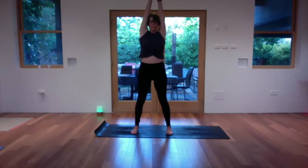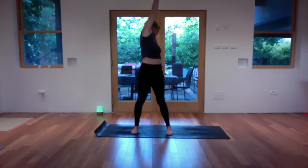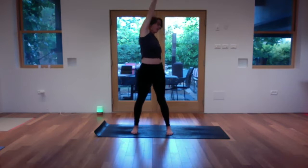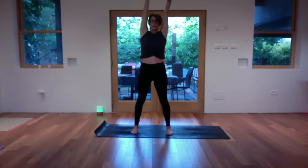Biceps touch the ears, palms touch. And then twist to the left, dropping that left arm down, reaching it down. Right arm reaches over the ear. Press your hips slightly forward, but then reach back. Back around to center. Biceps touch, palms touch.